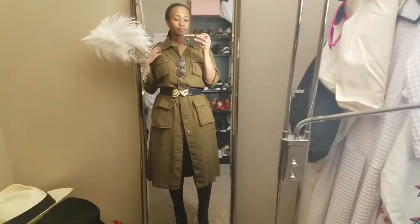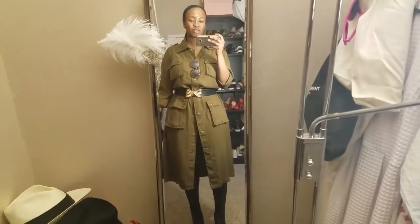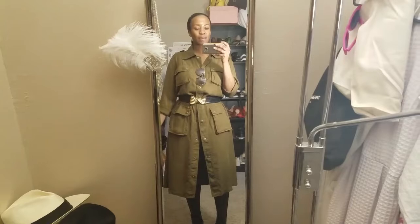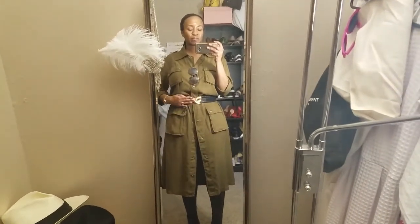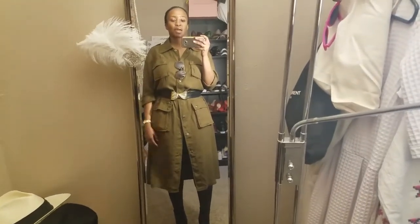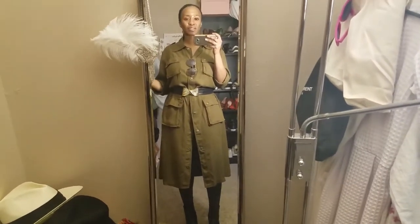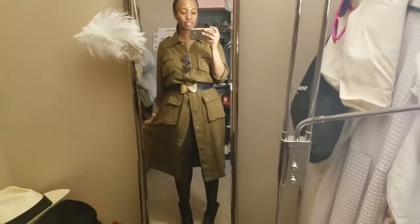And I really like this because it's really versatile in that I can wear it unbelted if I just kind of want a really laid back, sloppy, tomboyish look. And then I can wear it belted. I feel like belting it makes it a little bit more dressed up. And then I have even worn it open, like just completely unbuttoned as kind of a duster. So I really love this.